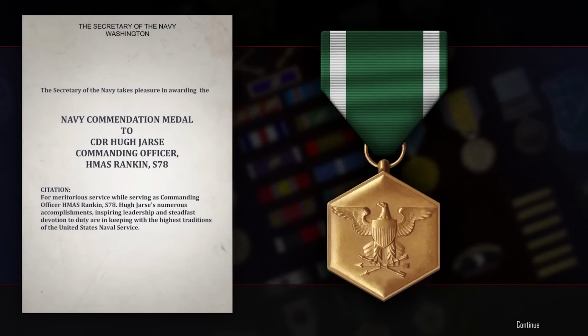Let's see what we get here. Navy Commendation Medal to Commander Hugh Jas, Commanding Officer HMAS Rankin S78. For meritorious service while serving as Commanding Officer HMAS Rankin S78, Hugh Jas's numerous accomplishments, inspiring leadership and steadfast devotion to duty are in keeping with the highest traditions of the United States Naval Service. I'm assuming they mean the Royal Australian Navy, but it is what it is. That's fine. Mods are mods.